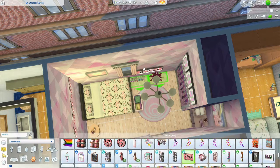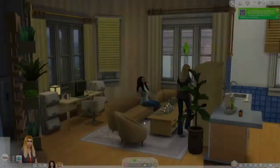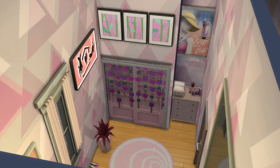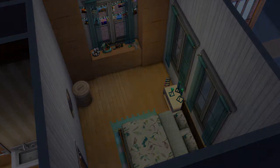Then found the beads to go in front of the wardrobe. And there we go. That was meant to be them in it, but I clearly did the fade too much. Will be noted for next time. And here's some screenshots, which I also messed the fading up on. And they go really quickly.